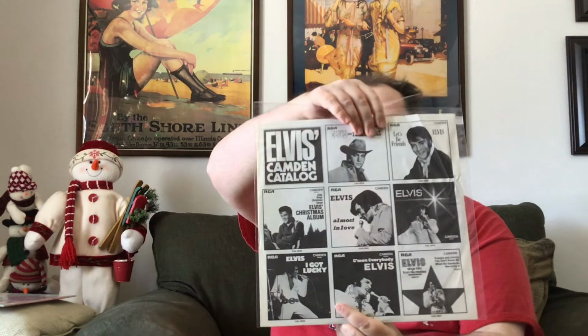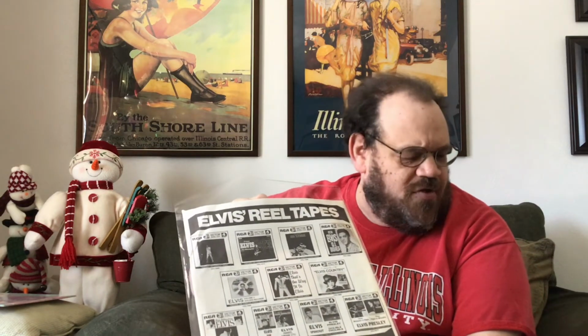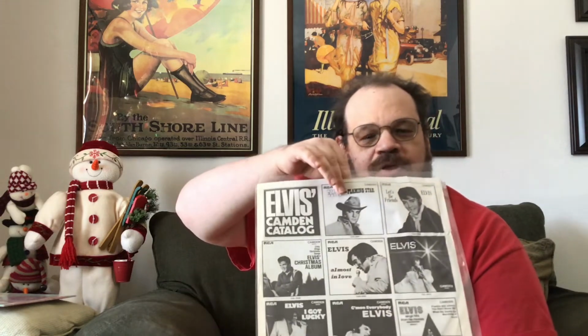The Camden log inner sleeve, reel-to-reel tapes. I saw some people talking on Facebook recently about what was the initial inner sleeve in Raised on Rock, because somebody had two different original ones and they had two different inner sleeves. I think that they decided that there were at least two or three different inner sleeves that came in Raised on Rock. One had the reel-to-reel tapes, one had 8 tracks, and there were a couple with the Camden on one side with different sides on the back.